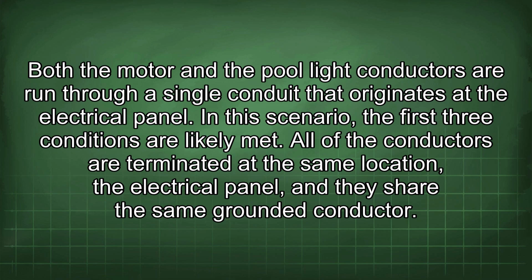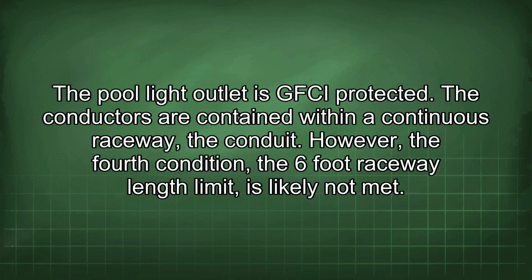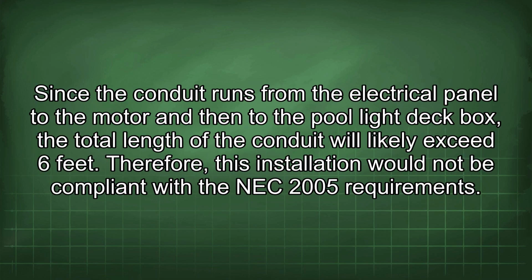In this scenario, the first 3 conditions are likely met. All of the conductors are terminated at the same location, the electrical panel, and they share the same grounded conductor. The pool light outlet is GFCI protected. The conductors are contained within a continuous raceway, the conduit. However, the 4th condition, the 6-foot raceway length limit, is likely not met. Since the conduit runs from the electrical panel to the motor and then to the pool light deck box, the total length of the conduit will likely exceed 6 feet. Therefore, this installation would not be compliant with the NEC 2005 requirements.